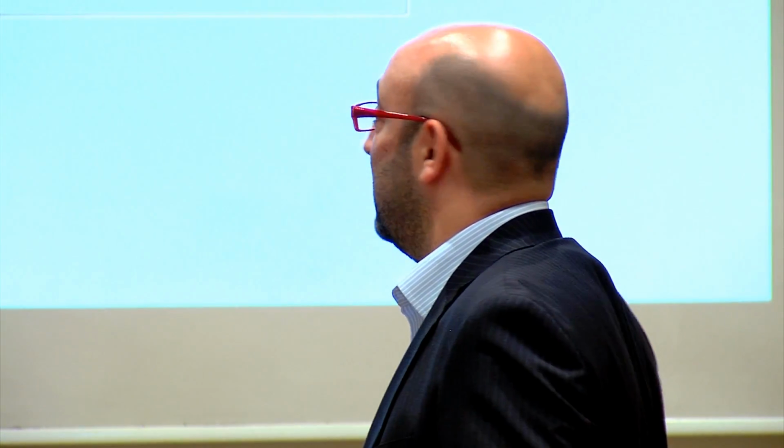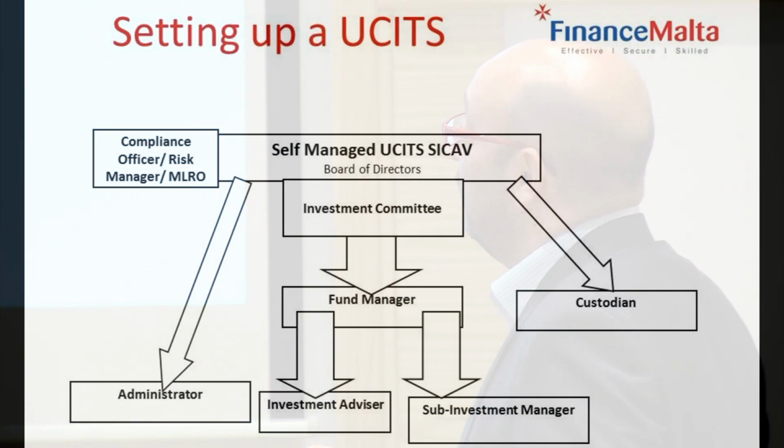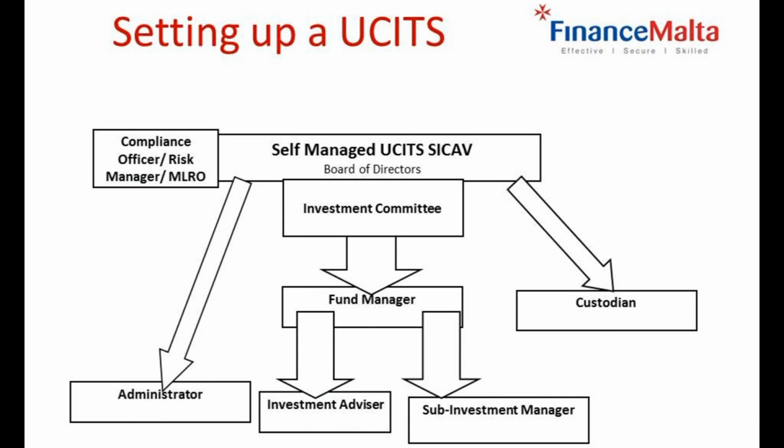And in that case, they had to either follow the model where they engage a Luxembourg or an Irish UCITS management company, or a Maltese one ultimately if the UCITS is in Malta, and then the UCITS management company based in the same domicile of the fund had to outsource to the sub-investment manager. That was one option, but that was quite expensive to implement because you had to pay a fee to the UCITS manager for fronting the structure, for assuming responsibility for the acts and omissions of the delegates, or else they could go for this option, which is the self-managed option.